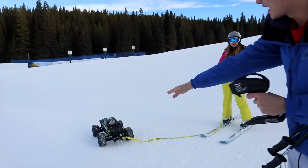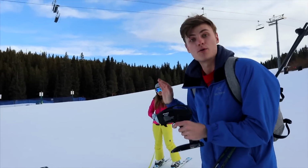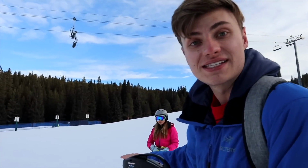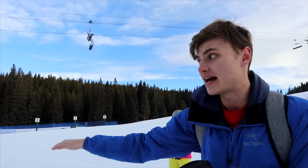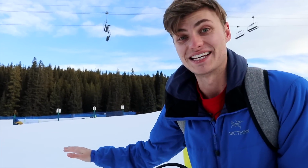Okay, Sharers, here we go. This is the setup. We got the XMAXX, we got a yellow tow rope that connects to Liz, who's the skier for today, and we're gonna see if we can tow her with the X-Maxx down this hill. It's basically flat, and normally she would have to use her pole, so we're gonna try to do the X-Maxx and see how fast we can make her go down this hill. Let's see if it works.